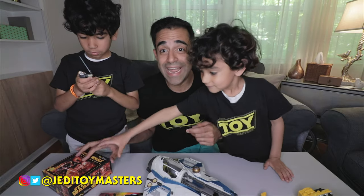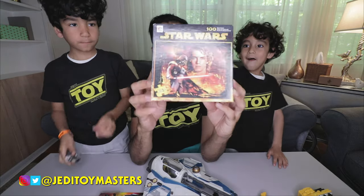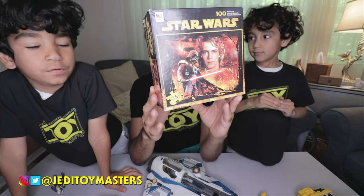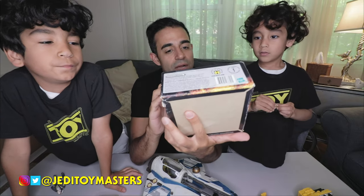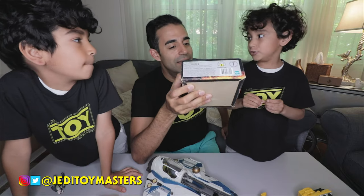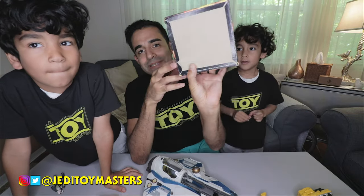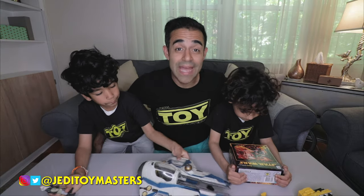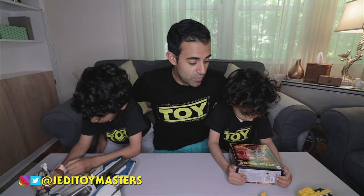And then actually today at a tag sale, we picked up this 100-piece box puzzle. Star Wars. And it's Anakin Vader. We know that. When Anakin turned bad. Yeah, so we picked this guy up. It's sealed, so we'll probably do this puzzle at some point. So that's everything that we picked up at New Jersey Toy Con this weekend.